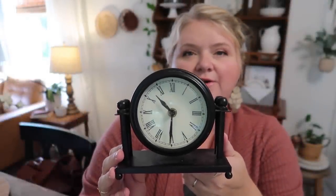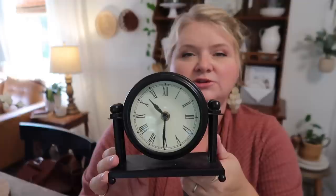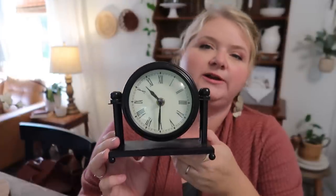I recently also picked up this clock at Goodwill. I thought it was really cute. I'm gonna put it on my shelf in here. And this one was $3.99. It's metal and it's pretty heavy, so I think it's a pretty good quality little clock.